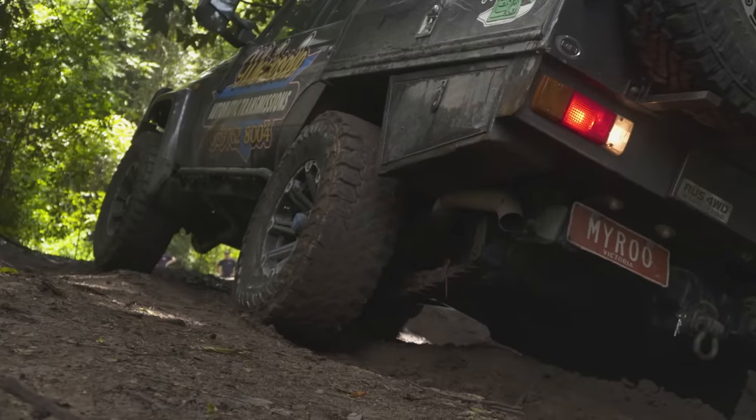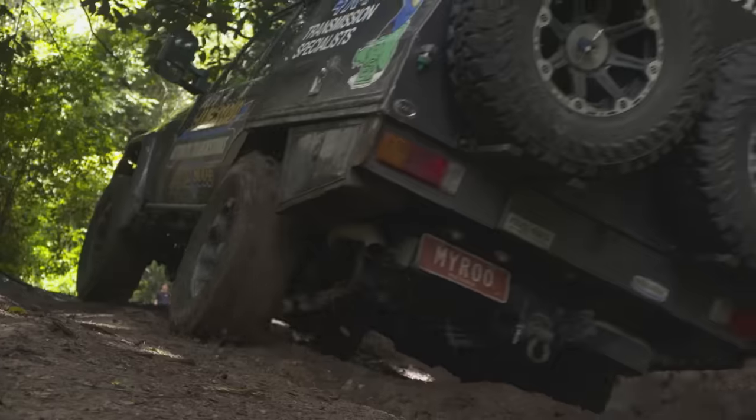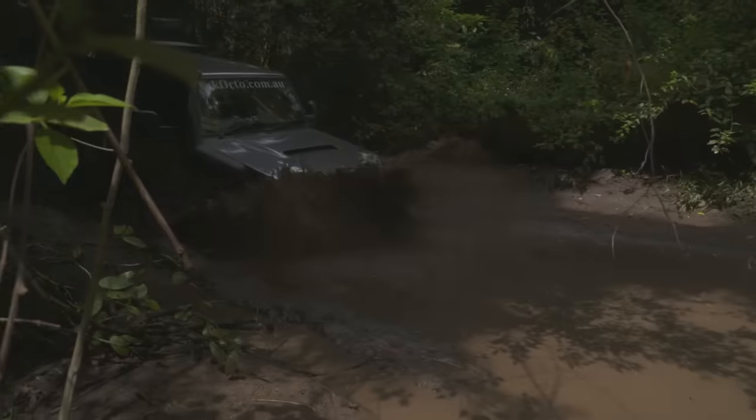Rocket, you make me nervous. I like being behind you. He's going to give it another go, and he's just inches from falling into the rut. Strength, mate.